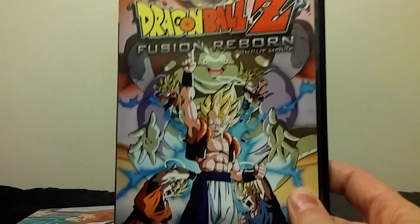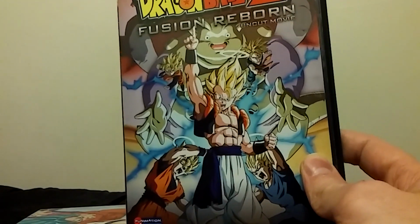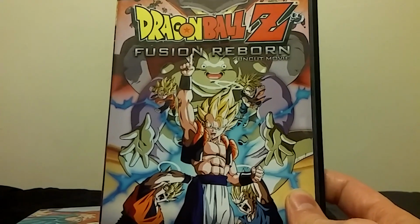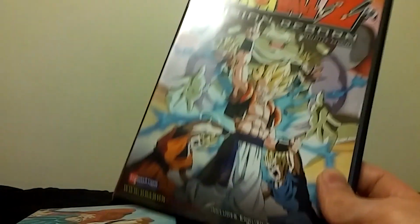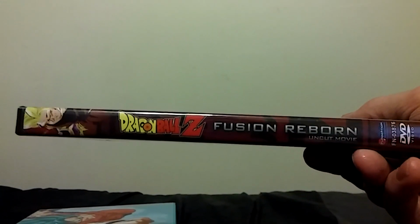Alright, another one of my favorites, Fusion Reborn. This one stylistically is just very different from the rest. Like when people from Hell start coming back, they use a lot of really thick lines for the characters. I also think both the designs for Janemba are pretty cool, both the fat one and the slimmer one.